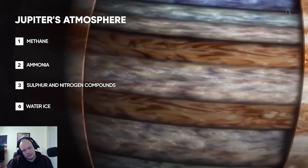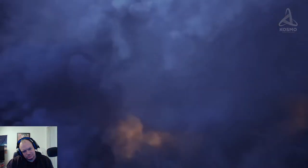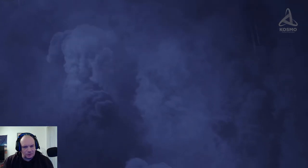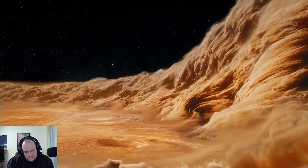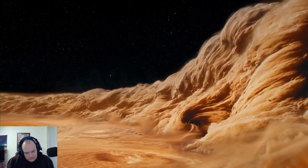In spite of the diversity of chemical compounds, the possibility of finding life forms on Jupiter itself is minuscule. With the absence of any hard surface, high temperatures of the planet's inner layers, and unimaginable pressure in its interior, biological creatures simply have no chances of survival.